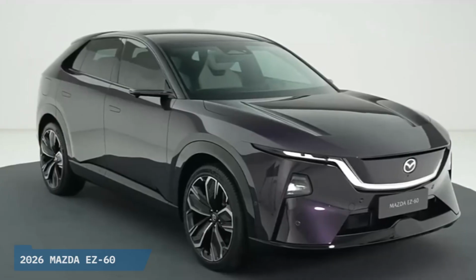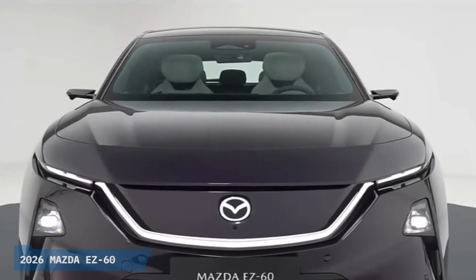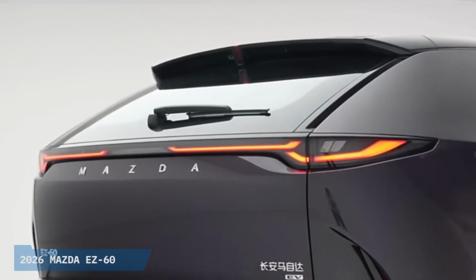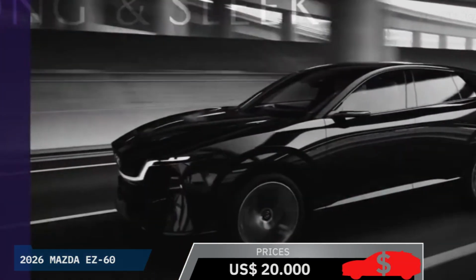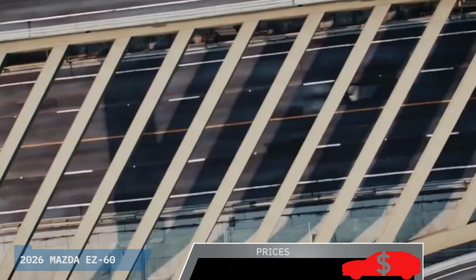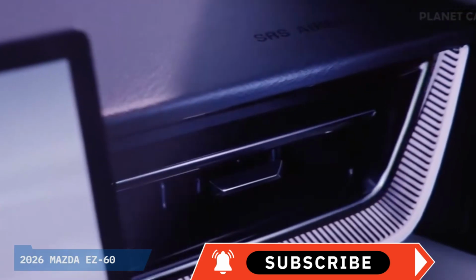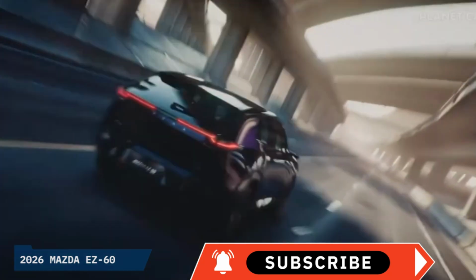The Mazda EZ60 has not yet had its sales values disclosed, but taking its Chinese sibling Changan Deepal S07 as a basis, we can expect prices to start at around $20,000. That's in China. The car has no plans to be sold in the United States for now, and should be sold in addition to its homeland in Europe and Australia under the name CX-6E.